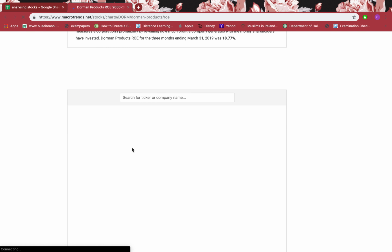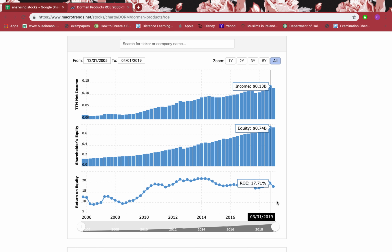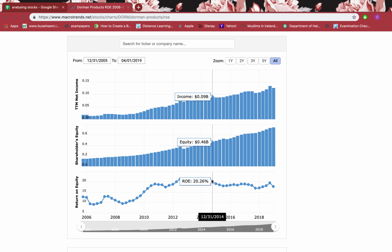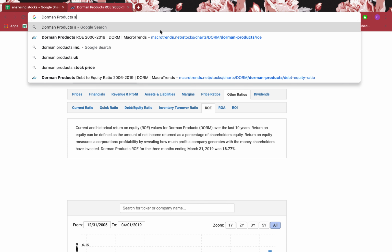The return on equity should be 8% or more than that. Let's have a look. Return on equity is 17%, which is brilliant. It's a lot more than 8%. Let's look backwards as well. Yes, it has never been below 8%, which is brilliant for the firm consistently. That's brilliant.